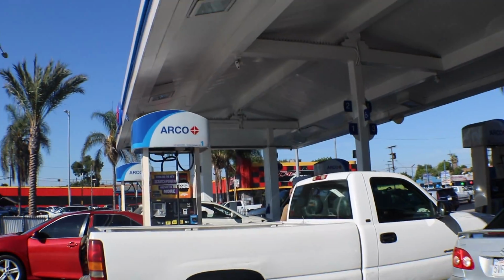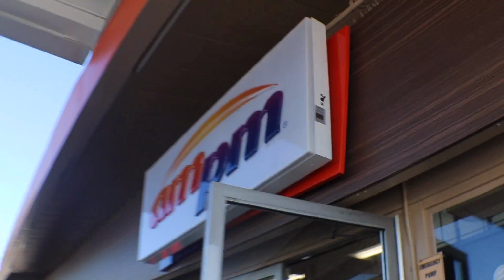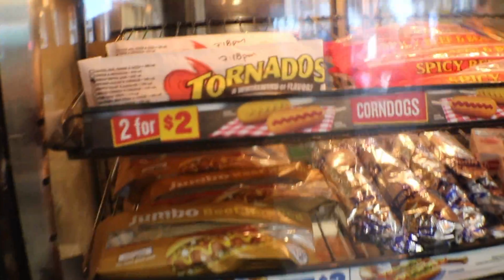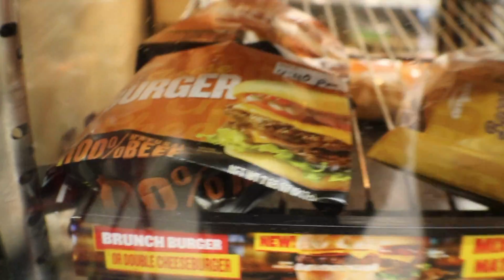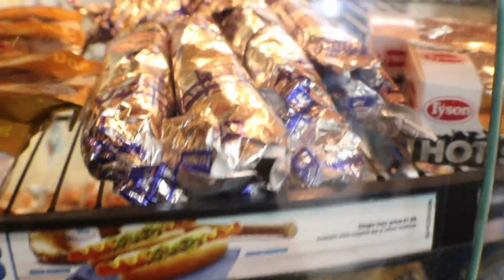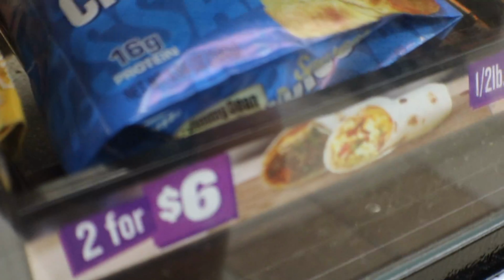All right, guys, so we're here at this gas station at Arco, and most of the gas stations have the AM PM and stuff. So we're going inside the AM PM. This is where the food area is at. They got hot dogs. I'm gonna get this big burger right here. Chicken sandwich, croissants, breakfast chicken sandwich, little tender bites, some Dodger dogs, corn dogs, and little taquitos. They also have the specials right here: 2 for $3, 2 for $2, 2 for $5, and 2 for $6.